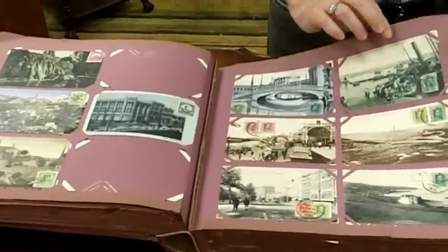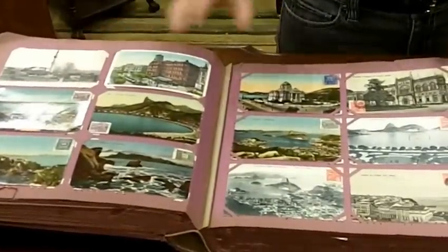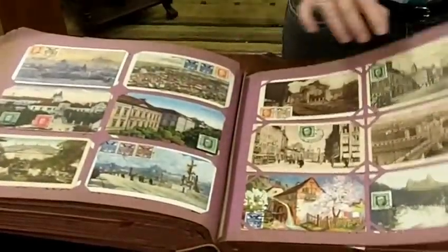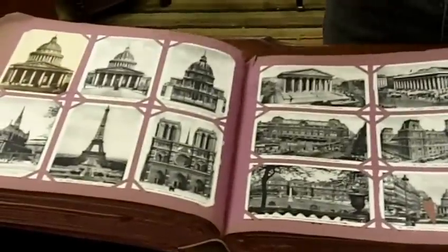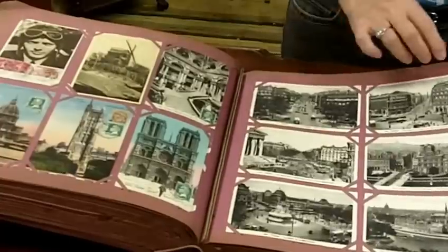And these postcards are from people who wrote to him. He was obviously French, and someone in France would write to him, but there's also some postcards from Brussels and other areas, all from the 1900s. And some really precious. Here's Paris. They have Paris Exposition postcards.